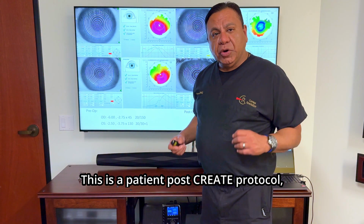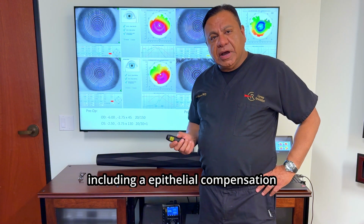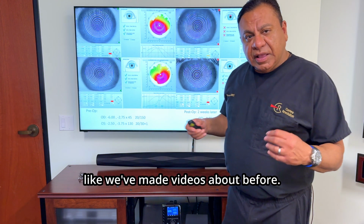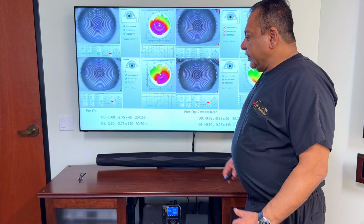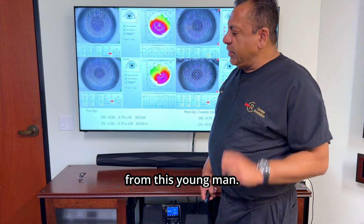This is a patient post CREATE protocol, topographic ablation, including epithelial compensation with immediate cross-linking right afterwards, like we've made videos about before. This is interesting because we're only 13 days out from this young man.